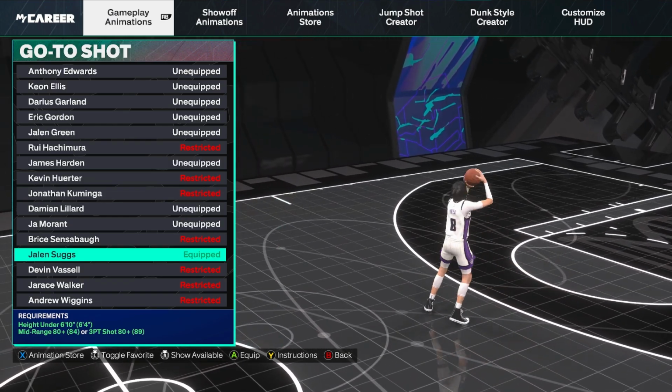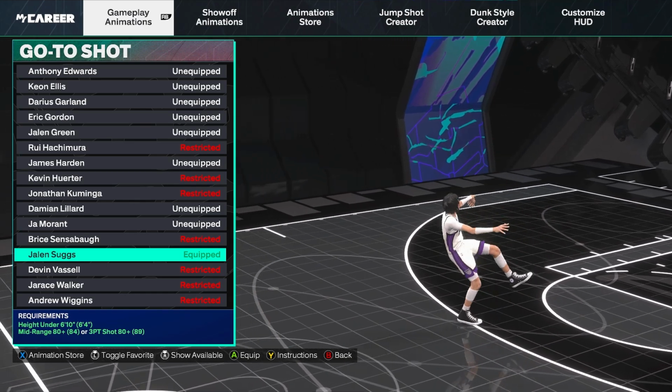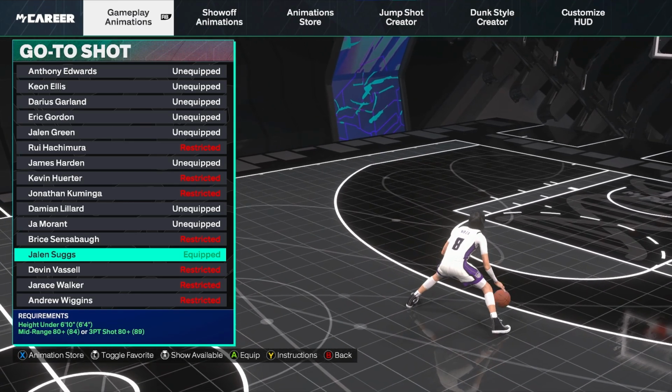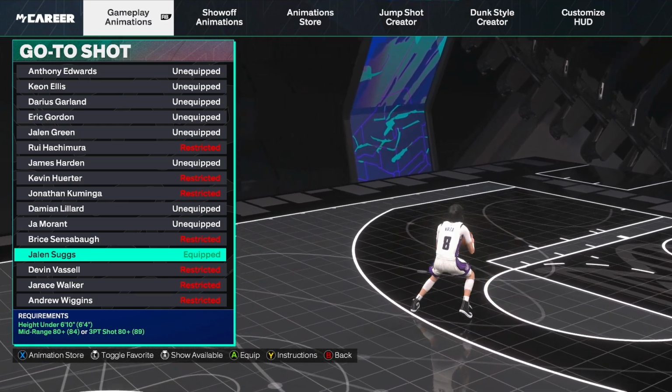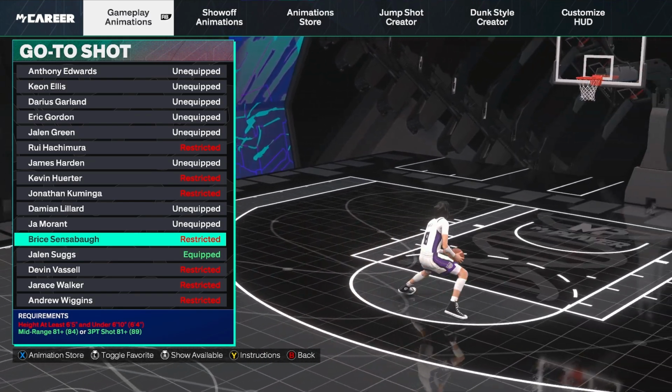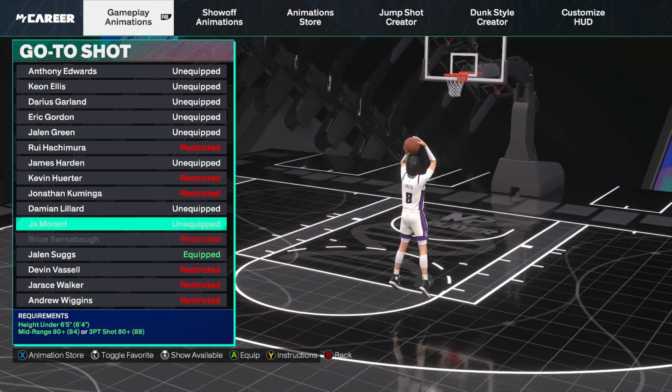And for the go-to shots, I've been using Jalen Suggs. Now, Jalen Suggs' go-to shot is pretty popular at this point. It might be the most popular for the builds this year because it's quick, so it looks a little crazy. I wish we could get the Bryce one because I really like to time this one on my tall guards. It's real easy to time.